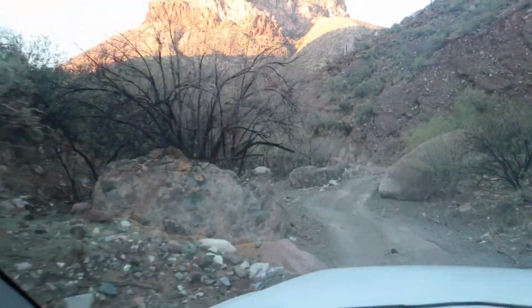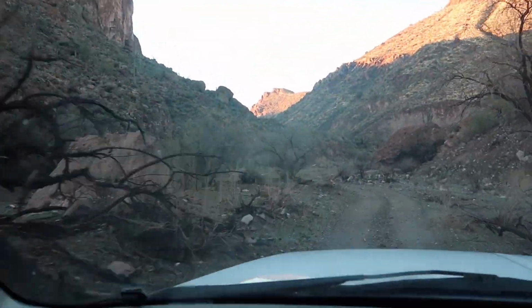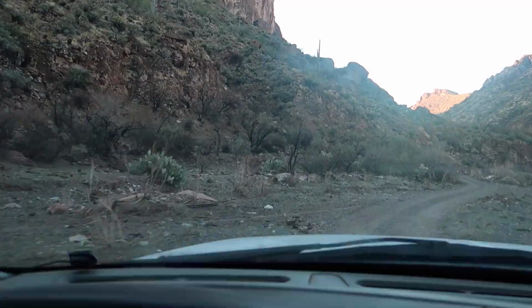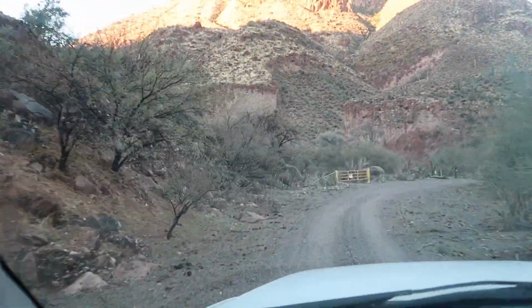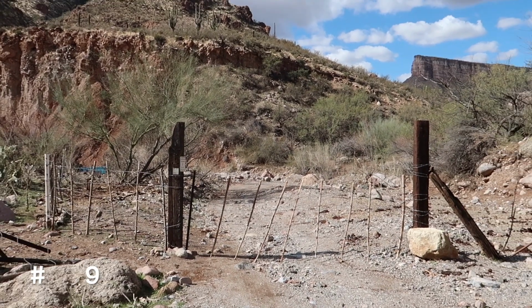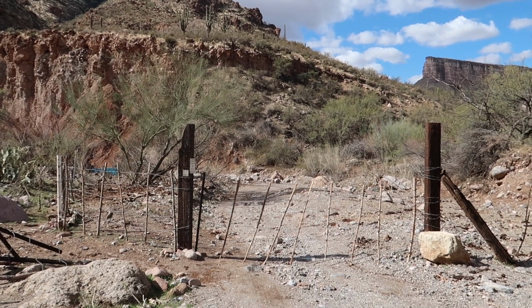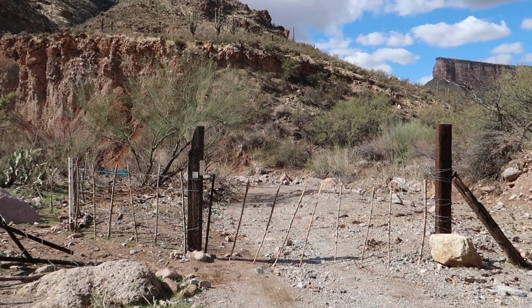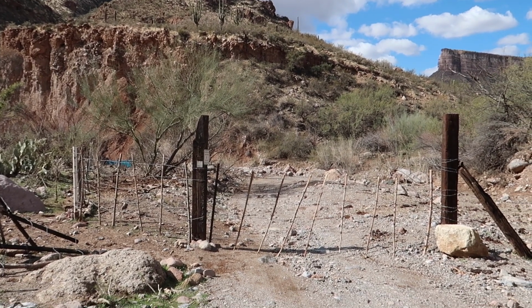Just showing you some of this video so you can see what kind of a vehicle you need to get in here. At this point, all you need is something with a little bit of clearance, not even a lot of clearance. When you come to this gate, if you don't have four-wheel drive, you're probably not going to want to go any further. This is the point where you'll need the high clearance and the four-wheel drive. Before this, you could probably get in here with a streetcar.